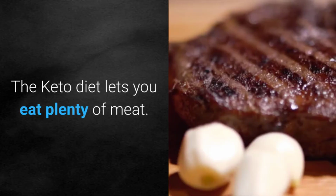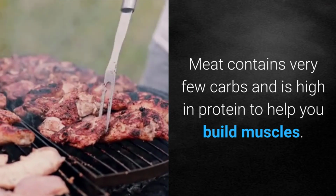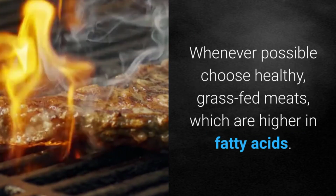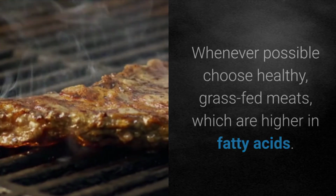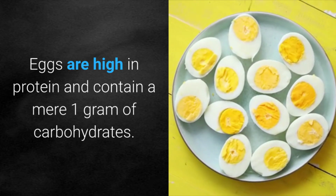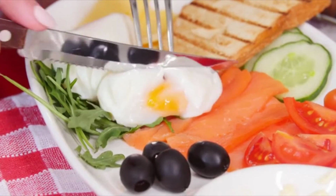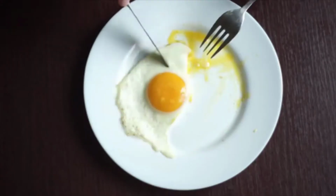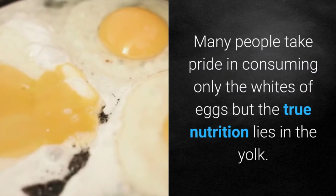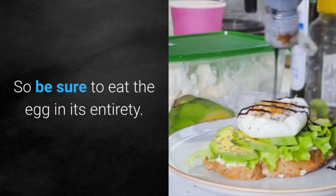5. Meat and poultry. The keto diet lets you eat plenty of meat. Meat contains very few carbs and is high in protein to help you build muscles. Whenever possible, choose healthy, grass-fed meats which are higher in fatty acids. 6. Eggs. Eggs are high in protein and contain a mere 1 gram of carbohydrates. As they are also inexpensive, they're ideal for anyone on a ketogenic diet. Eggs also make you feel full, thereby helping you eat less. Many people take pride in consuming only the whites of eggs, but the true nutrition lies in the yolk. So be sure to eat the egg in its entirety.